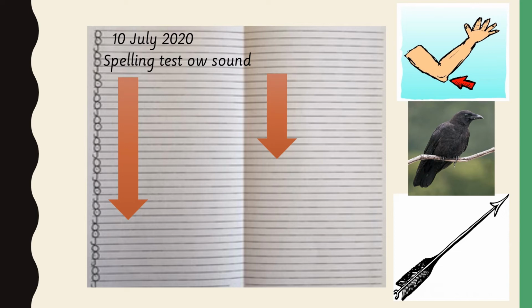Flowing. The river is flowing. Snowed. It snowed last night. Following. Are you following behind me? And finally, swallow. Swallow your food before you talk.